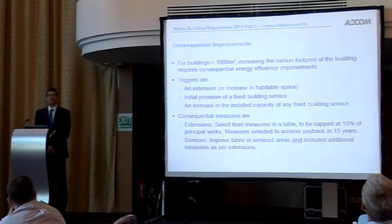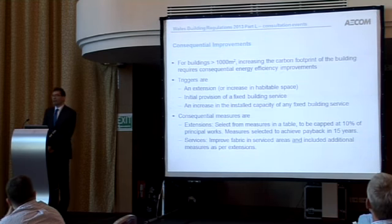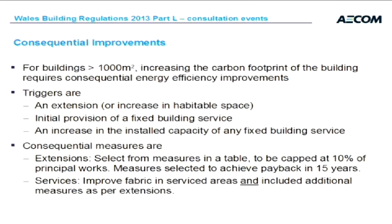Consequential improvements. Consequential improvements are something that's been in ADL 2B since I think 2006. We're proposing to introduce it into ADL 1B in 2013. So what do we have in ADL 2B at the moment? We have something for buildings greater than 1,000 metres squared. Where you increase the carbon footprint of your building, you should also make allowances to reduce the carbon footprint in other areas. So the triggers we have at the moment for buildings greater than 1,000 metres squared is where you have an extension or increase in habitable area like a conversion, or a provision of a building service, or increasing the capacity of a building service. You should also do consequential measures to reduce the carbon emissions as well.